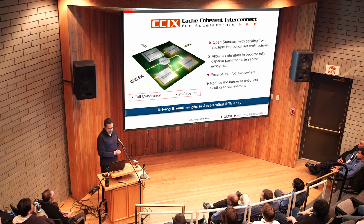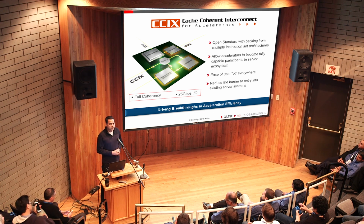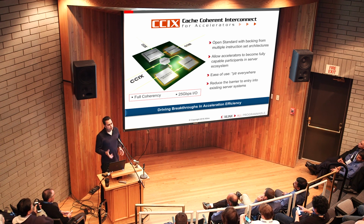So what C6 is, it's an open standard with backing from multiple processor vendors and also accelerator vendors. So we're unique in the sense that we've got members who are part of the x86 processor architecture, power, as well as ARM. And fundamentally what we're doing is we're trying to make the accelerators become fully capable devices in the processor ecosystem.